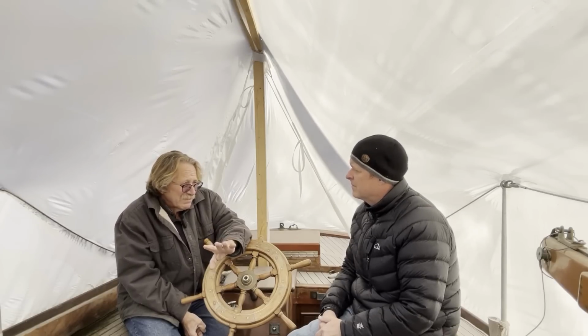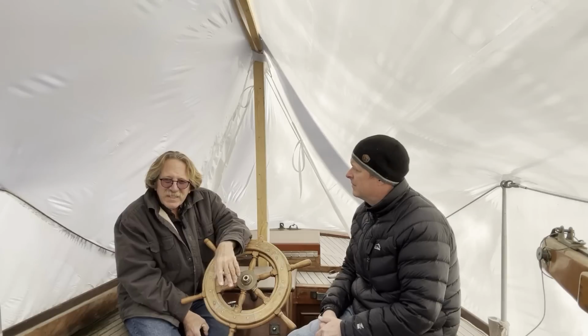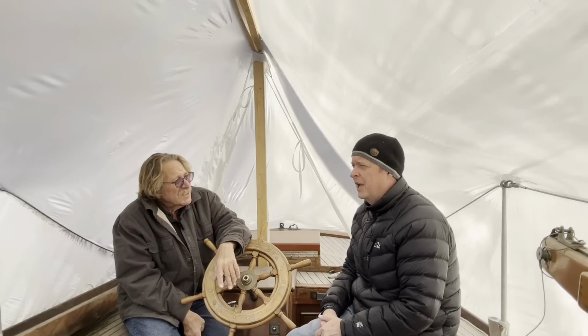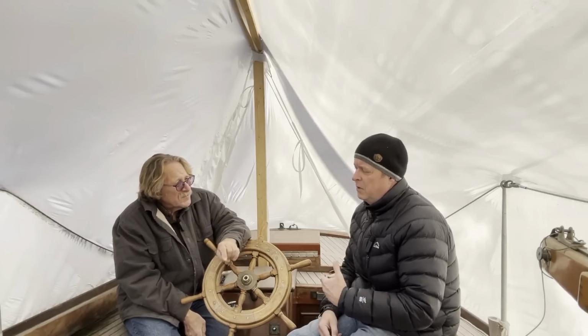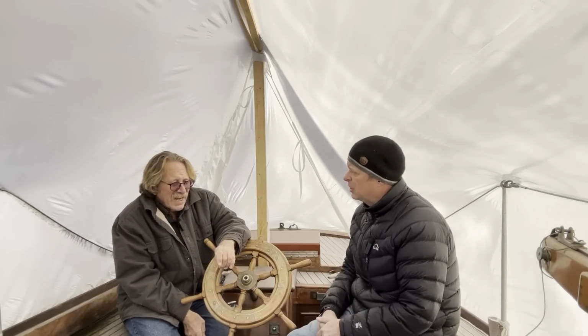Knowledgeable work, not somebody guessing what to do next. Right. If you did your own work, you could probably get her going for 50,000 or under. Okay. And what do you think, if this boat weren't being donated, what would someone have to pay to buy this boat? To the right person.